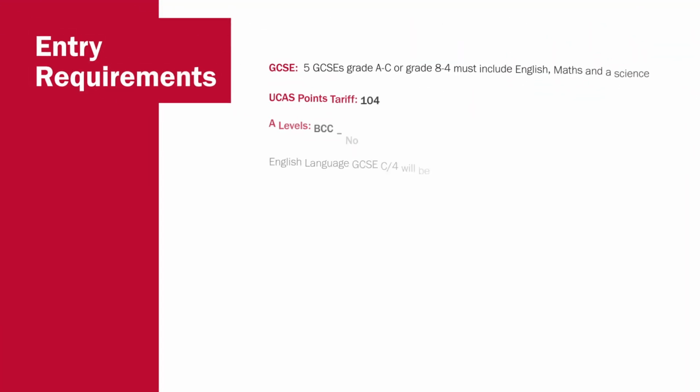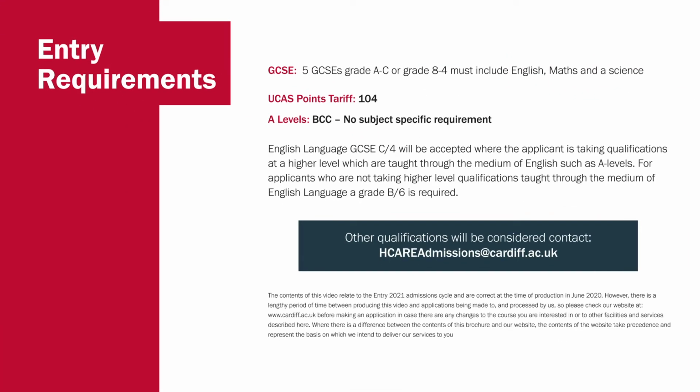One of the most important boring bits is entry requirements. We accept 5 GCSEs grade A to C, or 8 to 4 in new money, and that's our UCAS points tariff, which is typically 3 A levels at BCC. We have no subject specific requirement, because you tend to make your A levels based on the choices you made at GCSE, when you were 14 years old. We don't expect to punish you for a decision you made when you were 14, otherwise we wouldn't get anywhere.